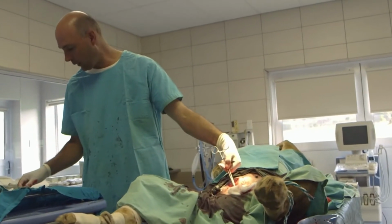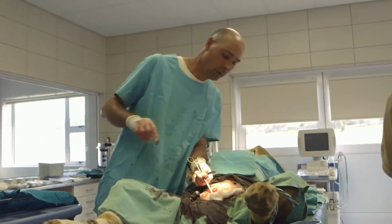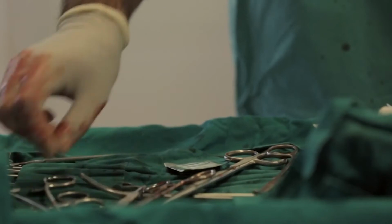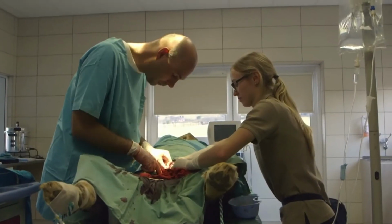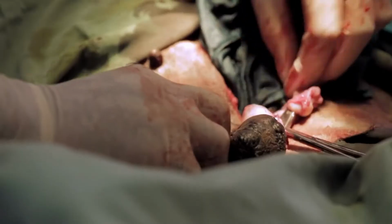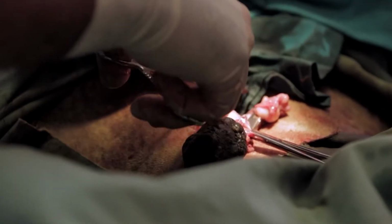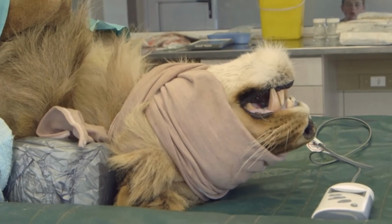And it was branching off. It was branching off the blood vessel that goes to the uterus, which is most unusual. It's actually the first time I've seen that. The blood vessel is connected to the nipple that has become a tumour. Normally a spay would take around half an hour, but Fiona has now been in surgery for almost 2 hours.